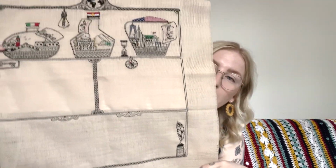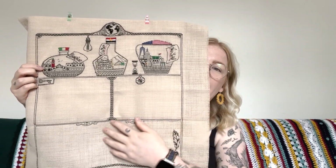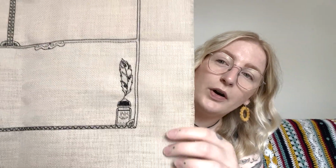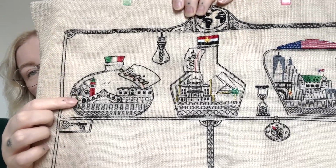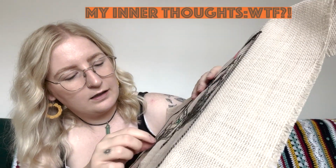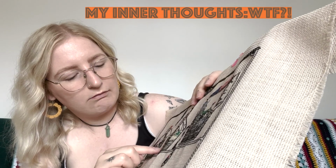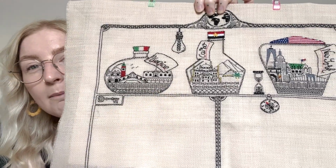The last time I showed you, I don't think I had the full border stitched, but it's quite a big one. There you go. I didn't have this part of the border stitched, so I finished off the ink bottle here. It's all blackwork, though you do have a bit of cross stitch in it. The border's all finished, and then that's the first release, which was Venice. Then there's Cairo, and I just realised a stitch has come loose there, so I'm going to have to stitch that back up.